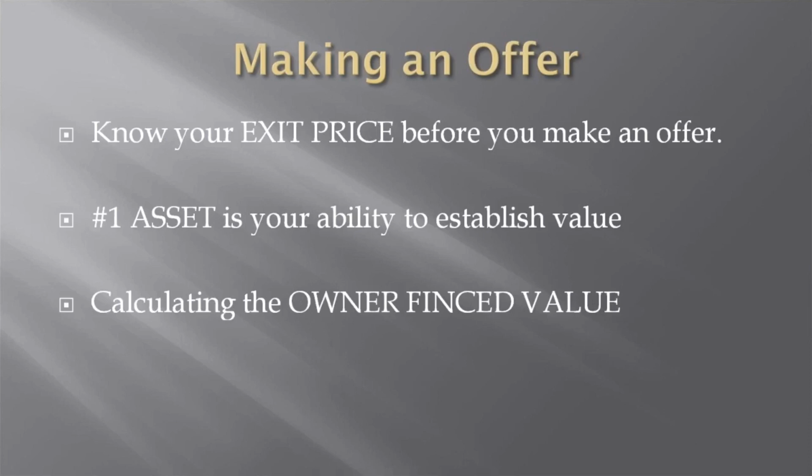If you're not an expert at establishing value and you walk into this creative real estate investing game, you're going to get crushed. It's the number one mistake: people assessing the wrong value or guessing at the wrong value. And there's no need to guess at this. It is so simple to find the owner finance value. It's even simpler than finding the regular values, like the CMAs and stuff. Finding the owner finance value is very simple. I'm going to show you how to do it. But the first step is, how do you calculate the owner finance value of a house?